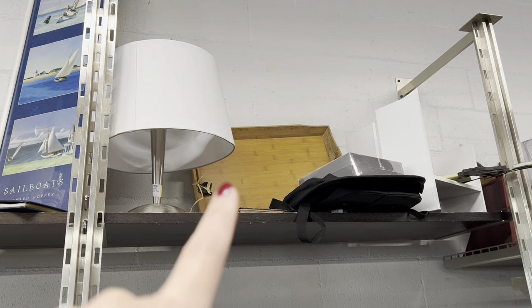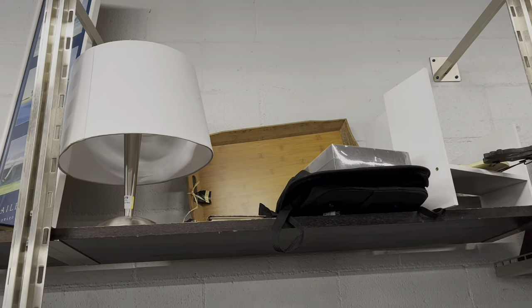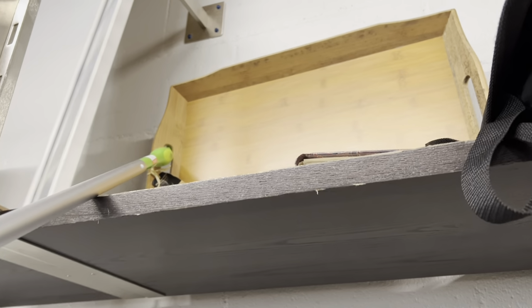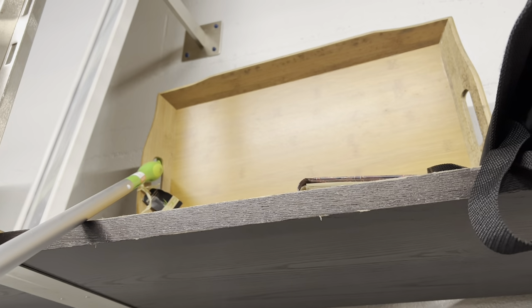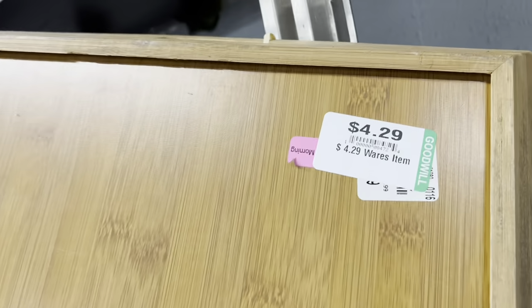I happened to look up right about here and look at that beautiful tray that's leaned up against the wall. I had to get a Swiffer mop thing to help me get it down because there was nobody that could help me. So I managed and got it down, and I think it is gorgeous. It's got some wear issues or something on it. I'm not really sure, but I'm just looking it over to determine whether or not I want to put this in my buggy and think about it.